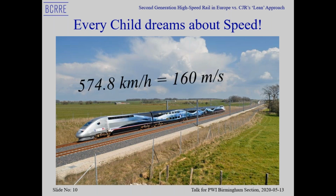And it reached 160 meters per second. People tend to wonder why the 574.8 kilometers per hour speed was so highly advertised. Well, it's really just because it's 160 meters per second, so roughly 1.5 times what Mr. Bolt does in 10 seconds. So pretty cool. Not all high-speed rail systems were a success.